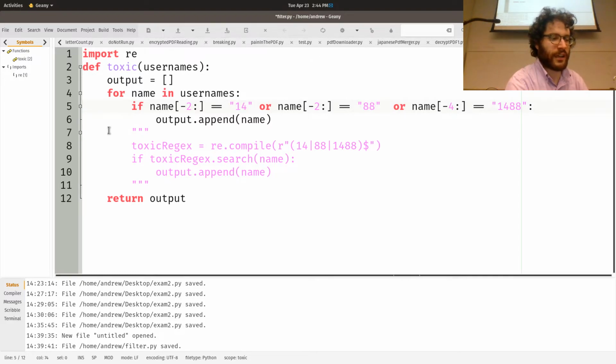Another thing you could have done is put everything into a string, I suppose, and maybe you could have used find all, but honestly, I think this way was the most accurate way to do it, using the regular expression or the if statement.